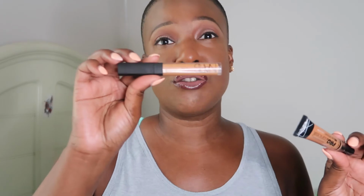Concealer. I repurchased these two. One I purchased numerous times, I can't even keep track. This one I repurchased twice, and that is the Nars Radiant Creamy Concealer in Walnut. I just love this concealer. I think it's the perfect concealer for me. Now I definitely need to try out some more, but when I find something I really like, I'll keep using it because it works for me. And this one right here is the LA Girl. This one's super affordable. The other one is a little bit more on the price side when you're dealing with concealer.